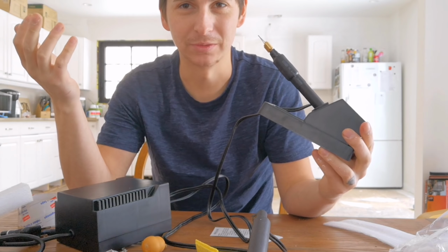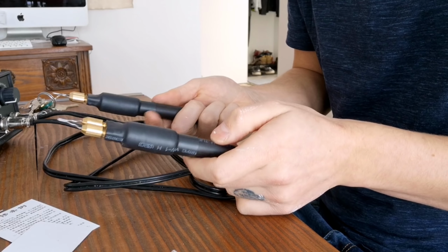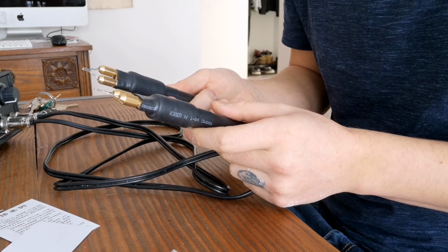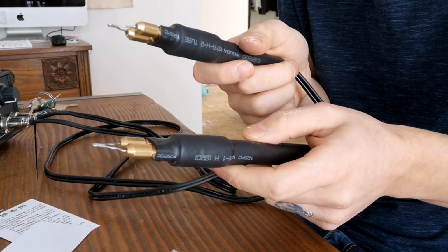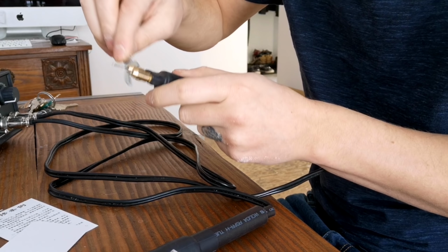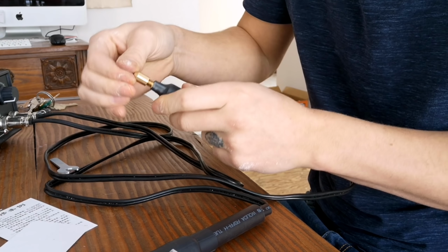I'll probably have to make my own or something. So I got one that has two wands, and I did that so it would be easier to switch between tips without burning yourself. And they give you the same one on both wands from the factory. So we're gonna have to take one out. We don't need two of the same.